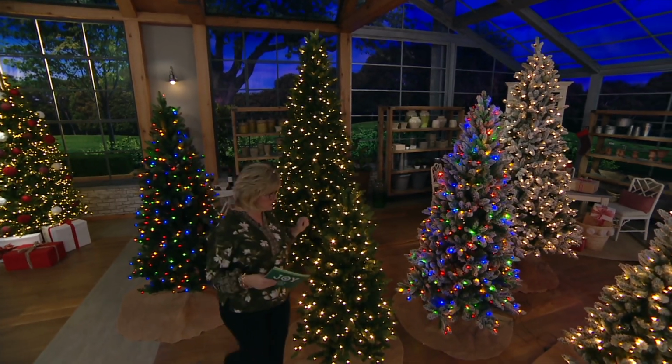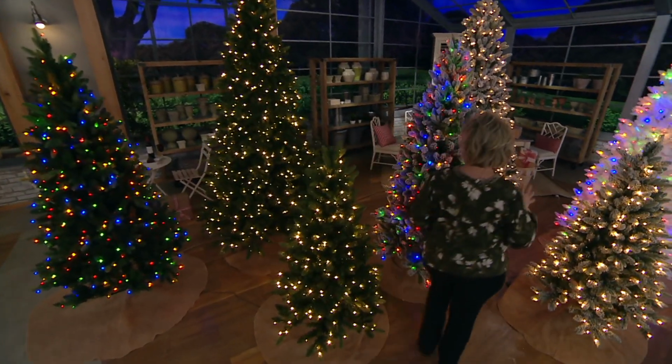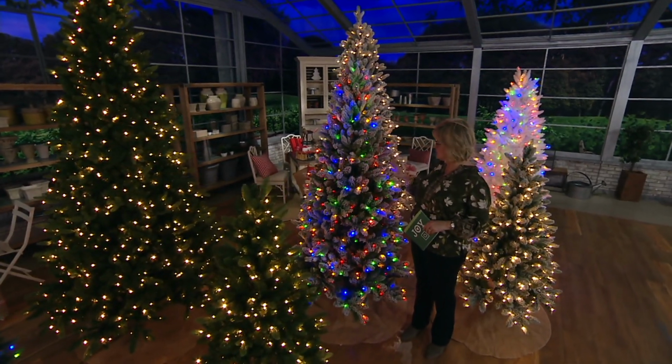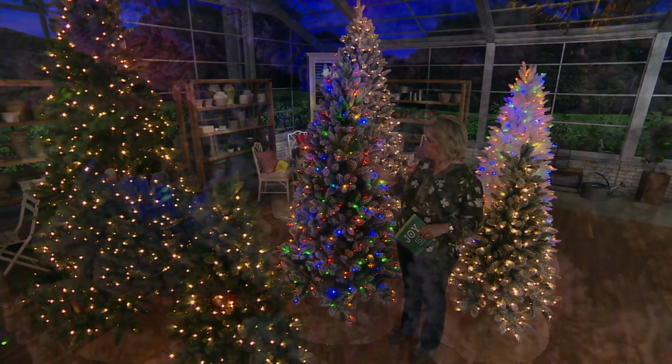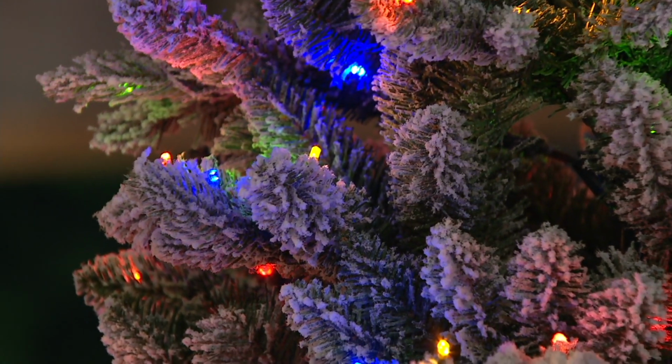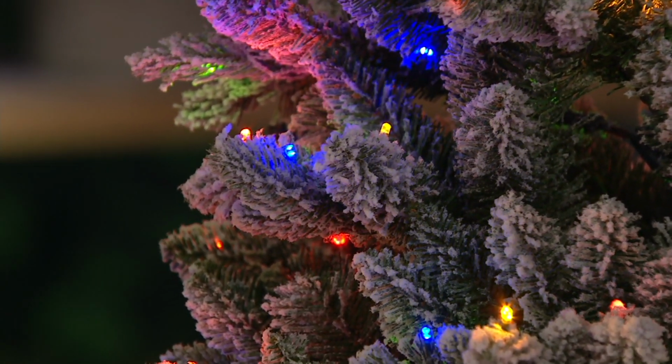Then over here in the middle, flocked. Flocked is just the right amount of flocking. You can still see green through the flocking. It's not covered with that fake snow. It looks like gentle snow just fell on the tree. I have a spruce tree in my front yard, and when it snows overnight, in the morning, this is what the tree looks like.